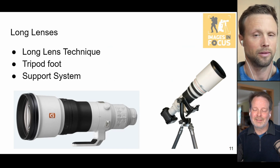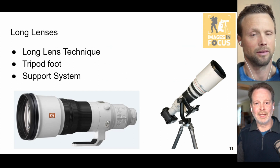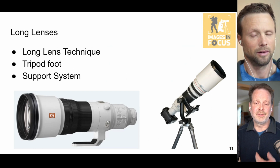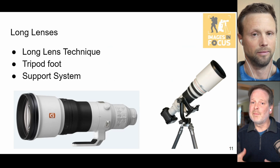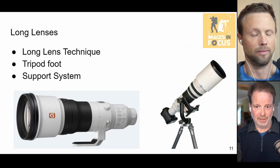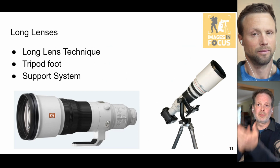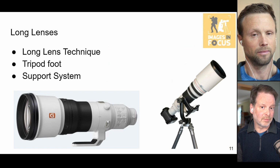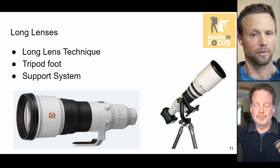Well, it's just not about buying the lens. You have to learn how to use a long lens. We're talking about 500, 600 millimeters, even 400 millimeters. They can be a challenge to use. First, they can be difficult to find your subjects in. When you lift that camera up to your eye, finding that subject in the lens can sometimes be difficult. So you need to learn techniques to help you do that.